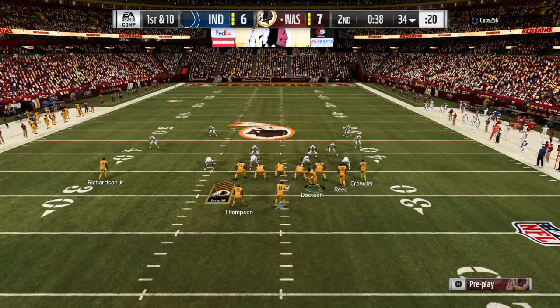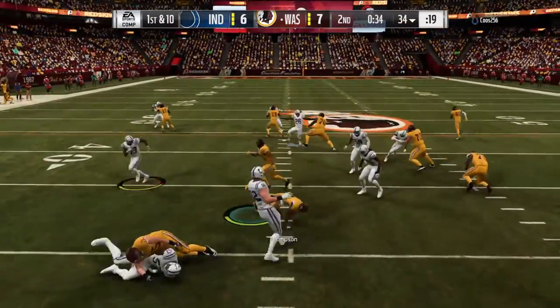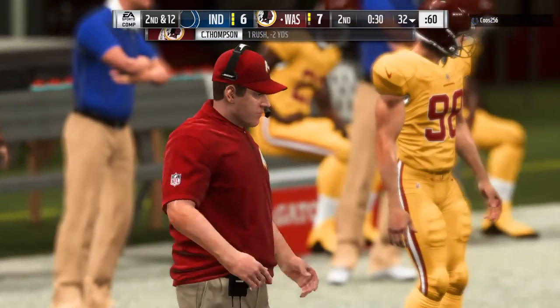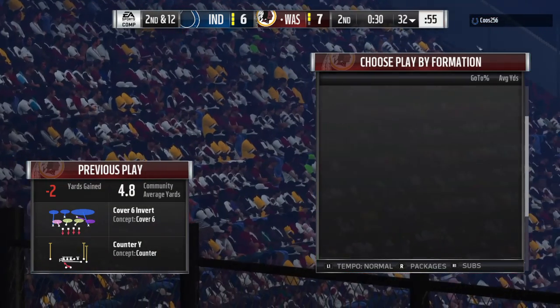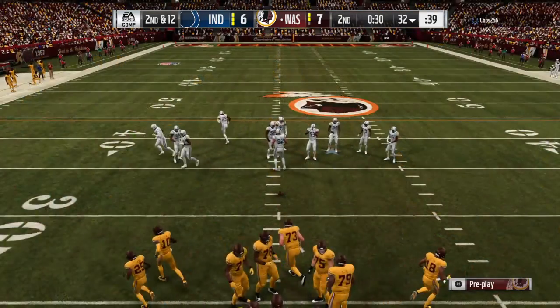They'll run it now out of the gun. And he'll lose yardage. Brought down at the 32. That's going to go as a loss of 2, and it'll be 2nd down. Now, before this 2nd down play, we'll get whistles and a timeout as they get it right at the 32 mark of this first half.